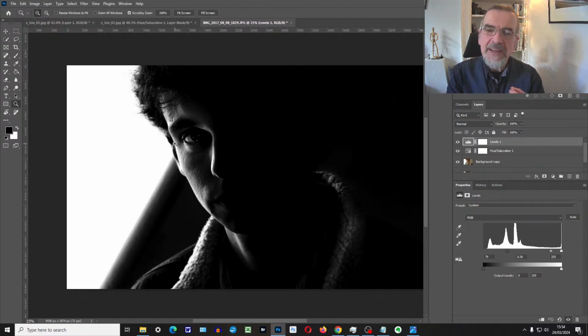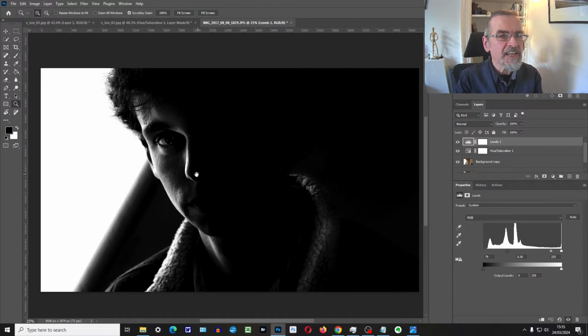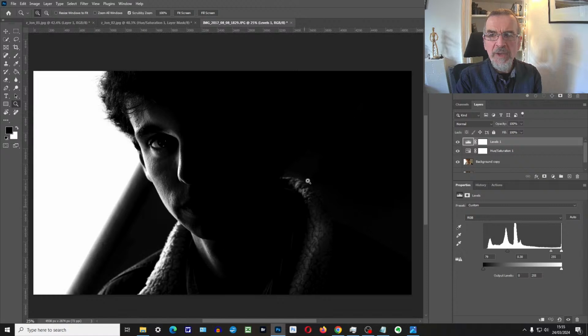Now, if I was doing this up properly, I would take a little bit more time than this, and maybe I might even select particular areas and apply different levels, one to the background, one to his face, one to parts of his face, or something like that. But overall, as an interesting kind of photo, we end up with this. It's just light and dark.